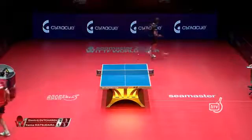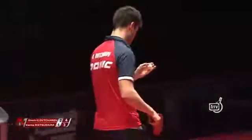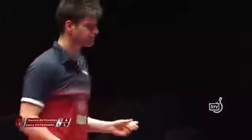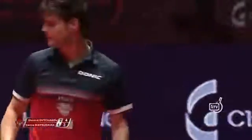Excellent counter loop rally, the edge of the racket, the ball will not come down. Inspector Dima looking for a crack. He's going to show it here to Kenta Matsudaira. Kenta says, sure, no problem.